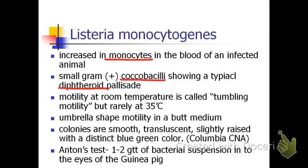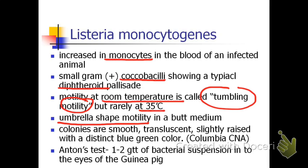One of the most important characteristics, something very peculiar to Listeria, is the so-called tumbling motility. Tumbling motility is usually seen at room temperature, and it's very rare that you'll be able to see the motility at 35 degrees centigrade. Later on, you'll also see an illustration that Listeria monocytogenes could produce an umbrella-shaped motility. If you inoculate this in a semi-solid medium, you'll be able to see an inverted umbrella-shaped motility.